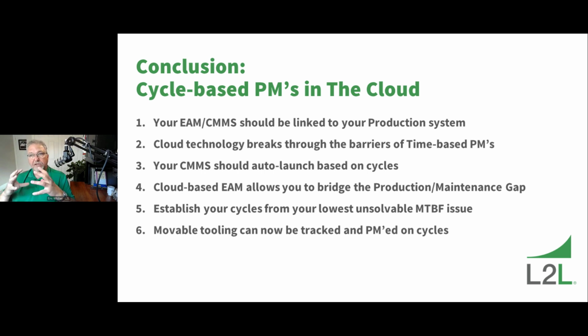You need to understand that there are technological breakthroughs that have been made in cloud-based CMMSs, cloud-based EAMs, that break the barriers of those time-based PMs and allow us to move into the higher level of PMs, which is the cycle-based PMs, okay? Your CMMS should be auto launching these PMs based on cycles. You should have that capability. If you don't, it becomes very difficult to try to move into the cycle-based PM realm.